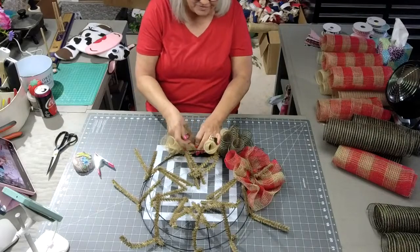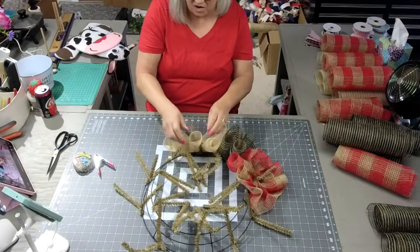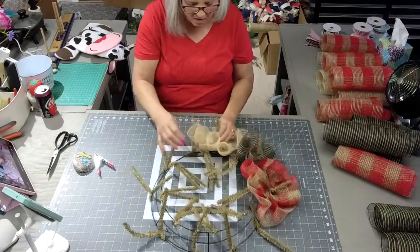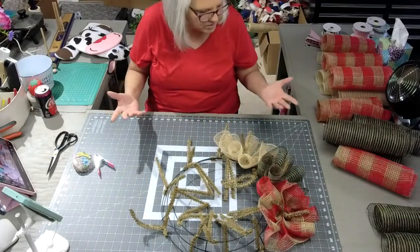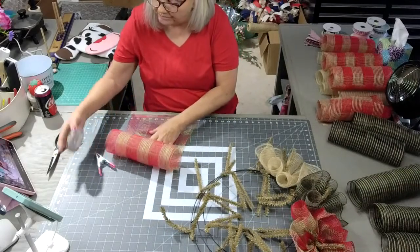Yeah, I kept thinking, what colors am I going to put in this? And I'm like, no, I think this is, you know, because it's more of a farmhouse. It's a cow. What better suits it than that? So I think it'll do really good.